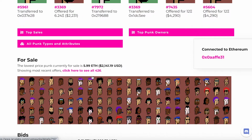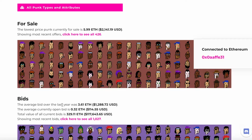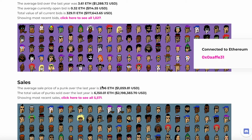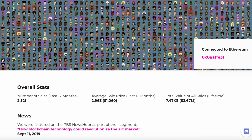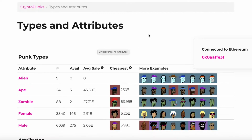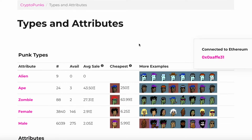This all stayed the same. Actually, they updated a little bit, I believe, these metrics: the average bid, average open bid, value of all bids. I believe these couple metrics were updated. And then one really cool thing they did to the attributes page, it looks much different and much cleaner, and they added some new breakouts.